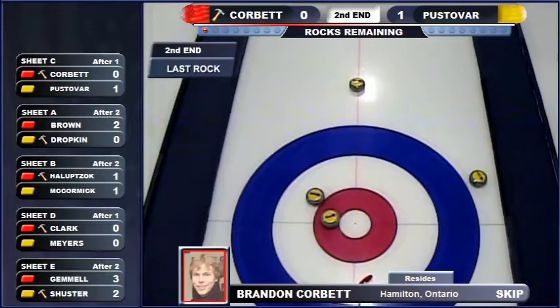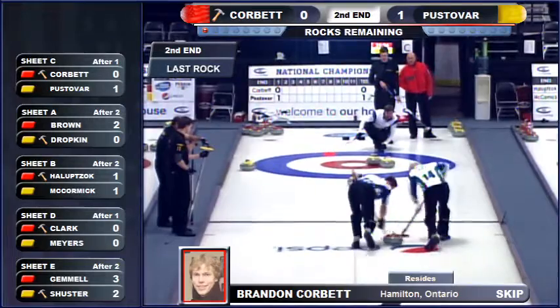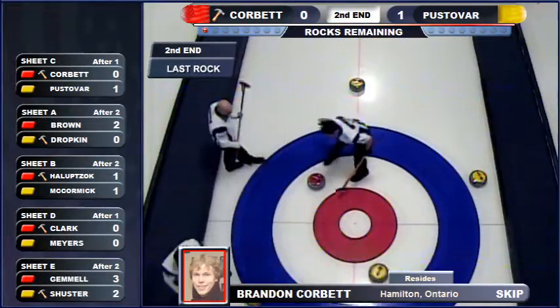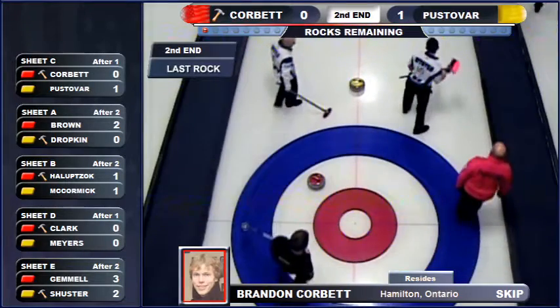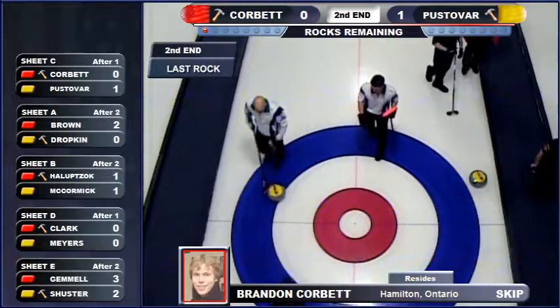Yes! Whoa! Yes! Hard! Hard! Hard! Roll the red! Come on! Nice shot. All right. And Corbett gets his one here in the second end, and has tied this game with Pustovar 1-1 going into the third.